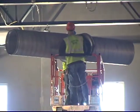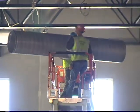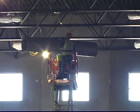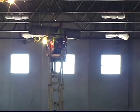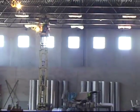Right now all the ventilation tubing, the air movement work, is being installed. Great big tubes going into the ceiling, and basically the issue there is to make sure that we have adequate ventilation and air movement.